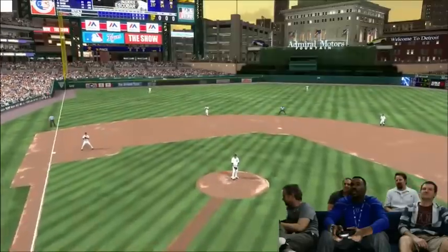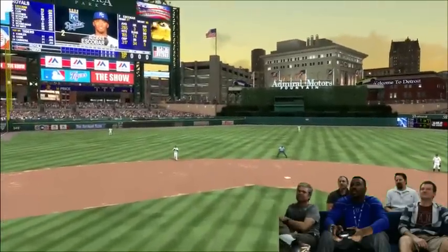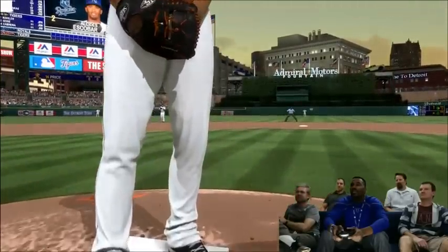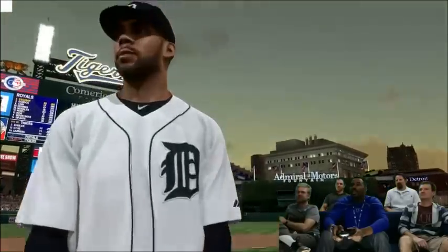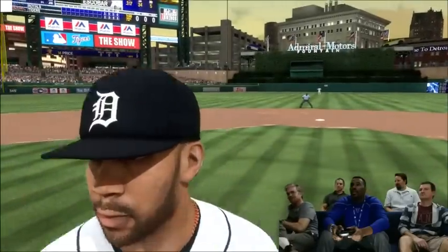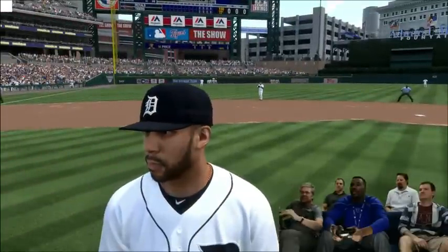Can you show the ivy, Ramon? In center field? Let's take a look at David Price right quick. All right, that's a new necklace that we have. Let me see. How's his eyes?